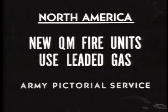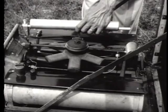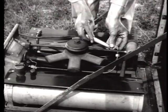Cooking, baking, and lighting equipment converted for use with leaded fuel. A tube packed with steel wool, which acts as a combination filter generator, replaces the old-style generator in the M1937 field range. This fire unit is currently being issued with the new filter generator, but on old ranges it can be installed easily.